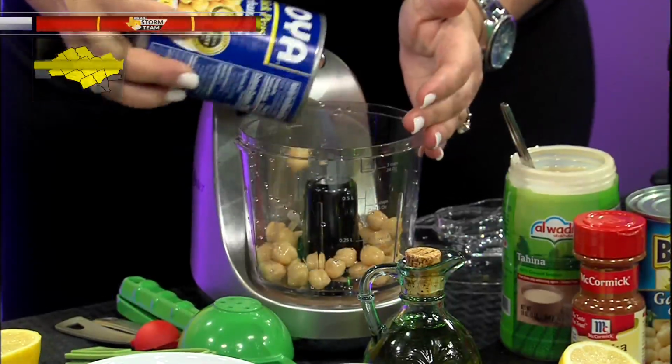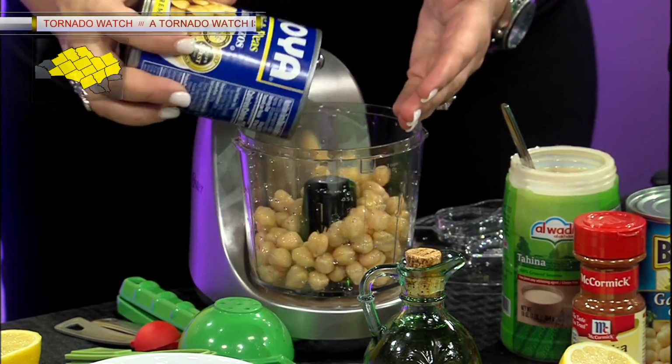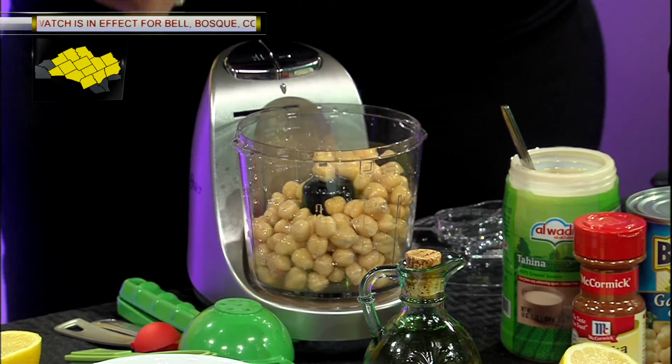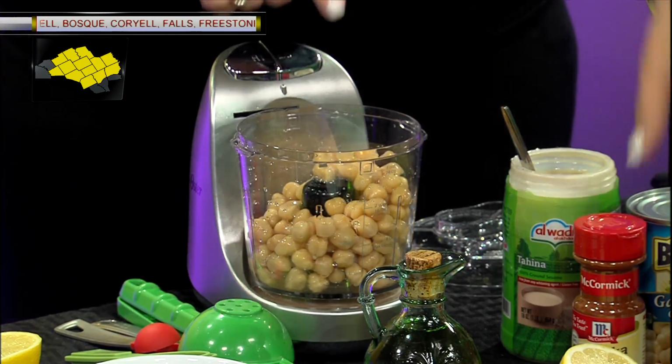All right, I'm going to steal a carrot right here. So take me through the process here. How do you start? We are going to be using a small can of chickpeas. This one is about 15 ounces. And like I said, I will keep a couple of them on the side to garnish. So I rinse them, of course. You have to drain them and rinse them too. So I have that in there.